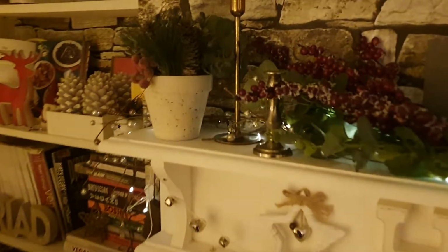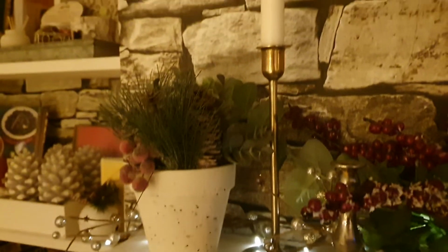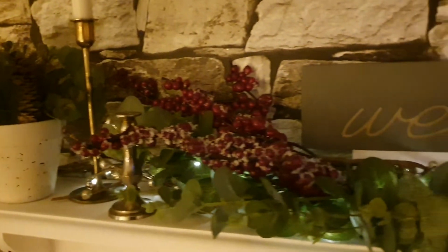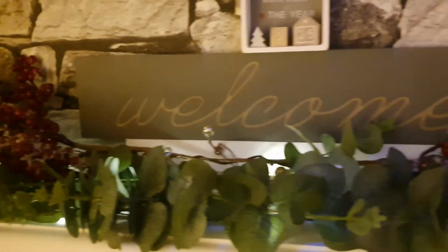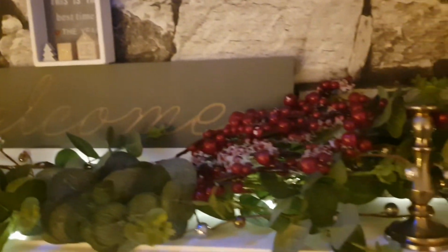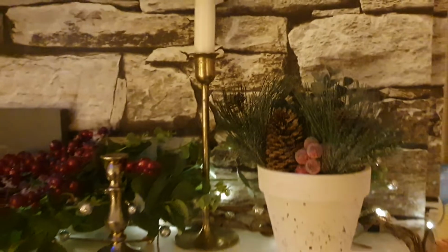So just show you up close my mantle. The lights are hidden by lots of the garland, but it just gives us a lovely little glow.